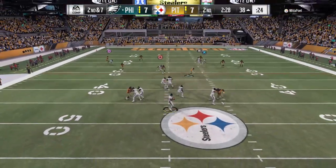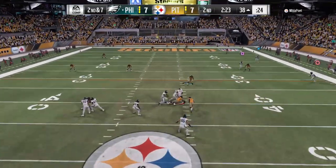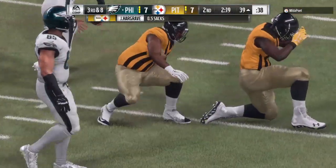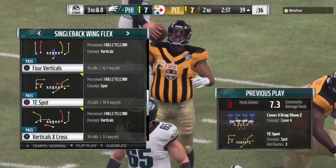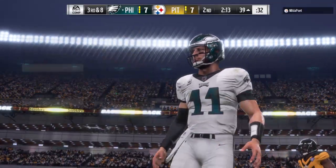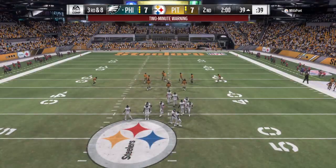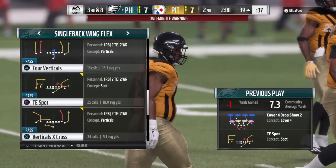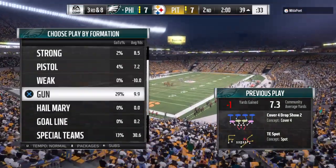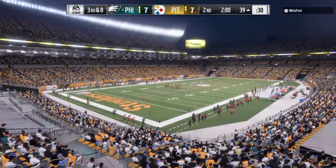Wentz to throw on 2nd down. And eventually taken down here. Great coverage downfield. Javon Hargrave able to collapse the pocket and drop him for a loss of a yard. 2 minutes to play in a tightly contested first half. Back to Heinz Field after this.